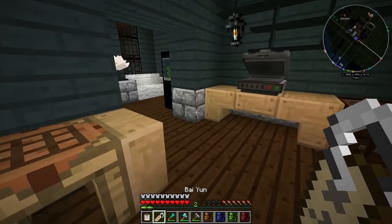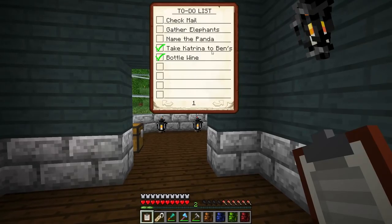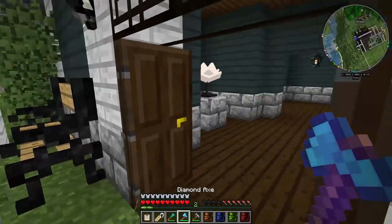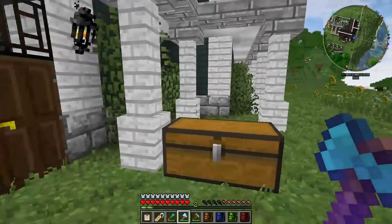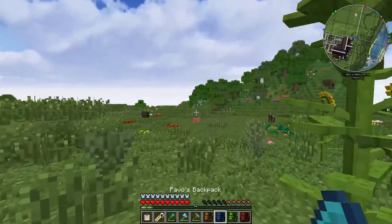So we're going to go ahead and we will name our panda that, and I think we're going to go ahead and we'll gather the elephants, so we can put the elephants in the exhibit when we go over there. And then we will come back and we'll check the mail. I honestly can't wait to see what's inside. I haven't peeked yet. I haven't, I promise.